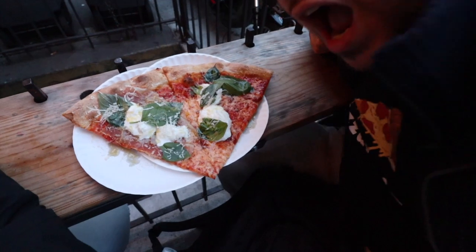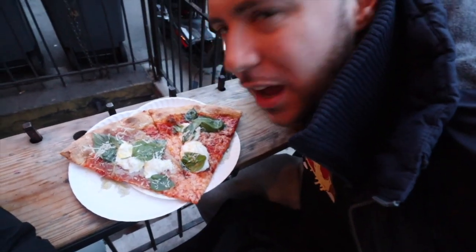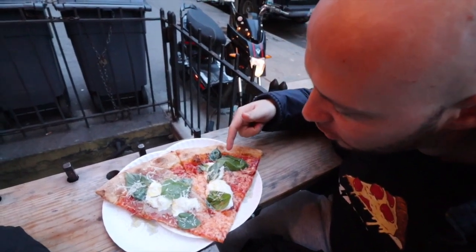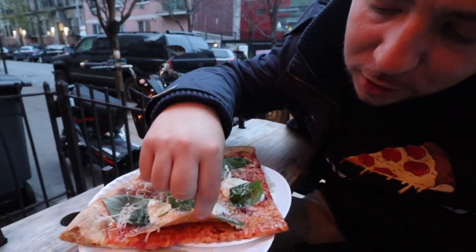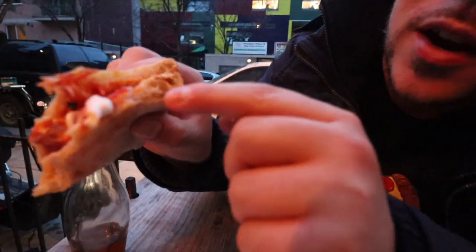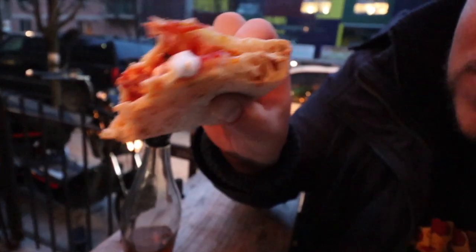Two more. Oh, it smells unbelievable. All that basil, look at that freshly grated Parmesan. And under here, you may not see it under all the burrata and the olive oil and the basil, but there is prosciutto right there. Lift that up a little bit. Fresh prosciutto, oh man. Oh, look at that whole structure there. So that's a sign of a really good dough.